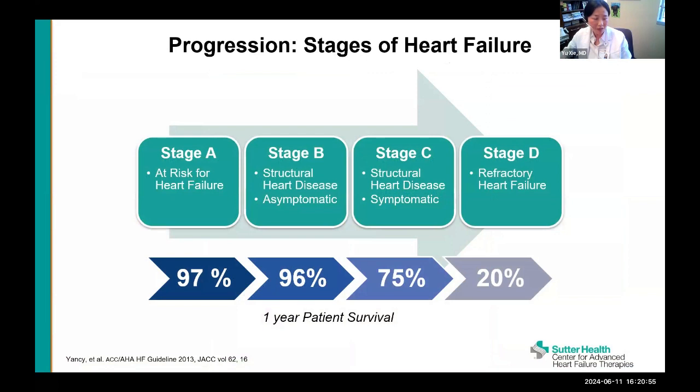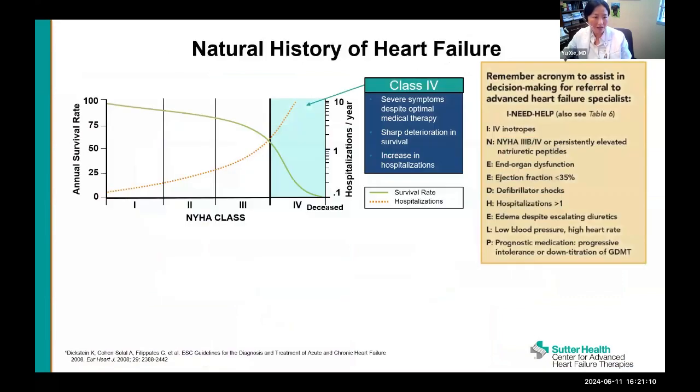In terms of 1-year patient survival, stage A, B, and C all have fairly okay 1-year survival, but when a patient progresses from C, near the end of C, to stage D, their survival curve really drastically drops. And that's shown in the green curve here on the left.